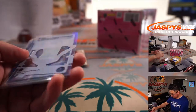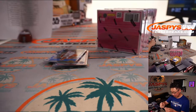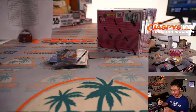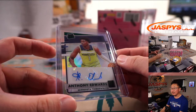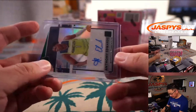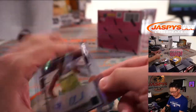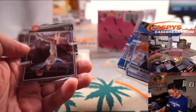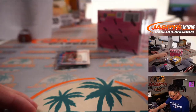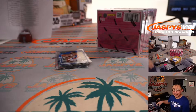There's Bam Adebayo, and behind him is Anthony Edwards, autographed to 25. He's got some decent penmanship there. Aaron with the Timberwolves, bought the T-Wolves straight up. Nice. Oh, that's a nice hit, Aaron. Got Kenyon Martin Jr. for the Rockets, 67 out of 99 for EA.